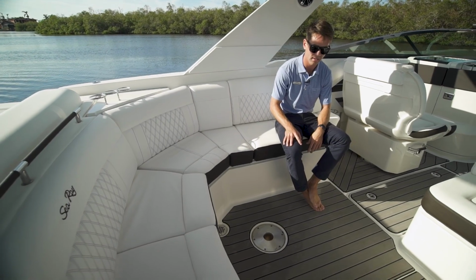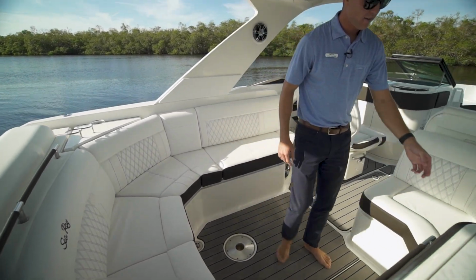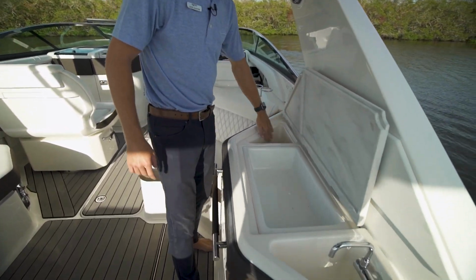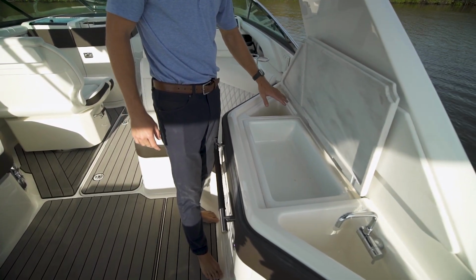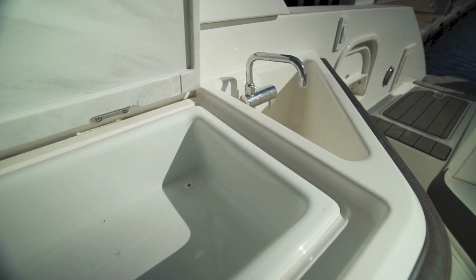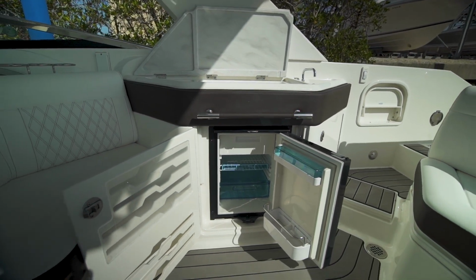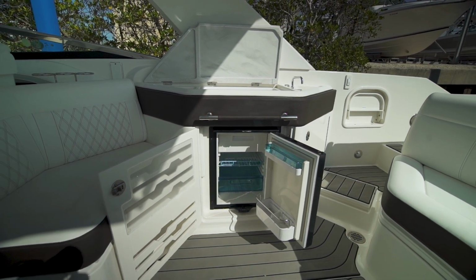You can set a large table up here in the middle, just a good spot to really entertain. Really large galley area on this side. You can put a couple of drinks, set up a little food, wine. This is my favorite spot. The ladies love this spot. Little sink, little storage down here, but this one's equipped with a refrigerator. Keep some more drinks cold down here.